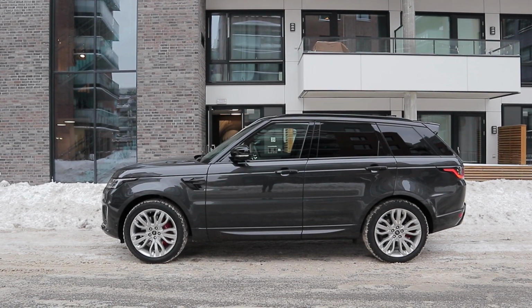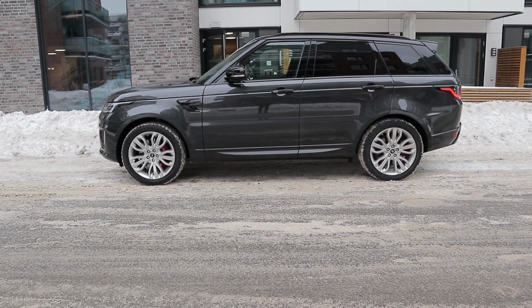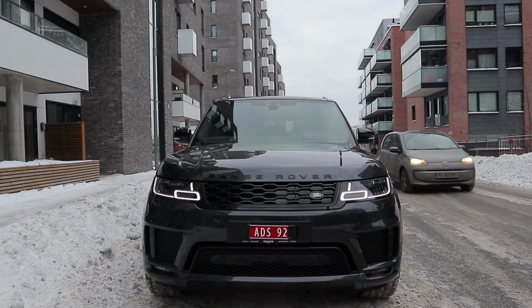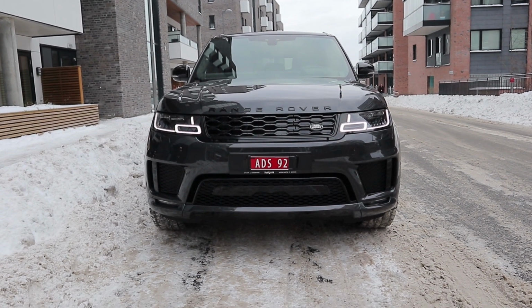So there you go, guys. That was just my short test drive, just an hour with the Range Rover Sport Autobiography P400e plug-in hybrid. I was just really curious how this car drives and where this car sits. But after driving it, I do understand this car much more, and I like it much more than I remembered.